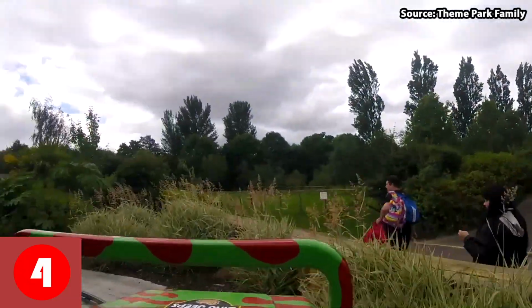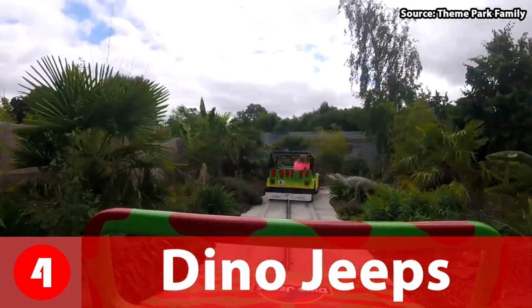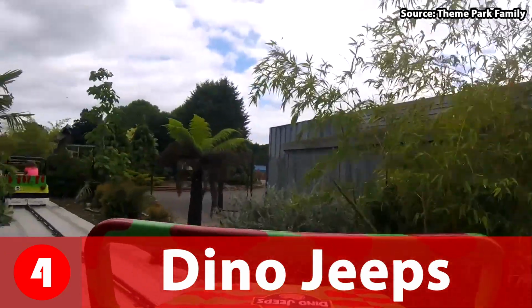At number 4 we have the most raw-tastic ride over at the park. This is Dino Jeeps, and to be honest, when I headed on here for the first time in 2018, I was shocked at how good the scenery was around this attraction. It feels like Jurassic Park.